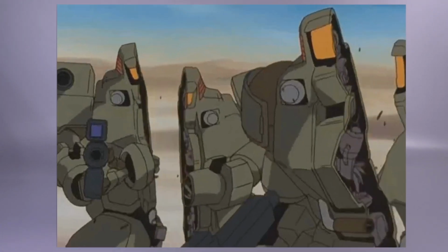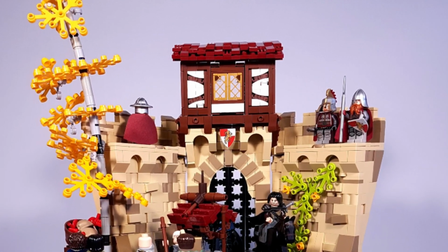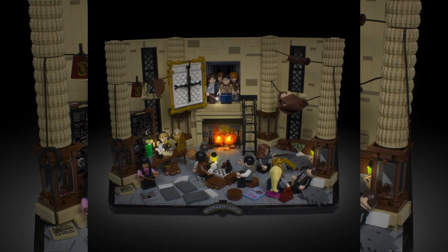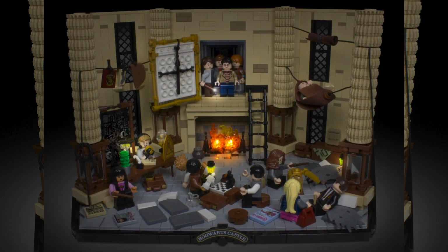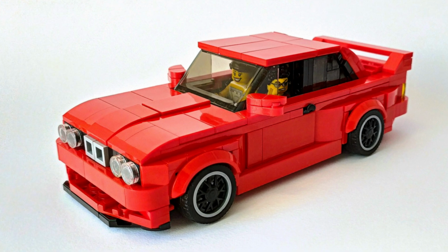Let's jump into some honorable mentions now. From Brick Depository, this is Monster in the Well. Too many great details to get into, but I love the way those tread pieces mold in between the white. Lightning Has Struck by 0937 Superfan. Great Harry Potter vignette. Rolling Bricks built the BMW M3 E30. At 9 studs wide, you can get an absolutely recognizable Beamer front end, which I love.